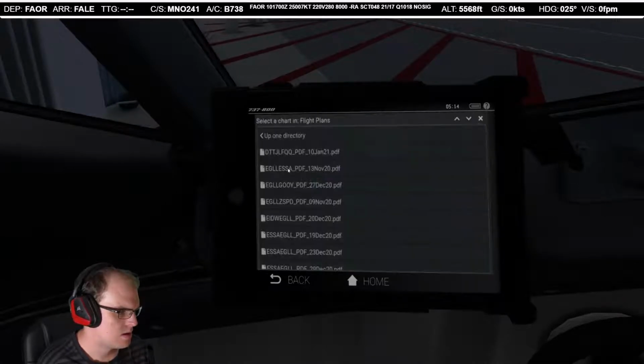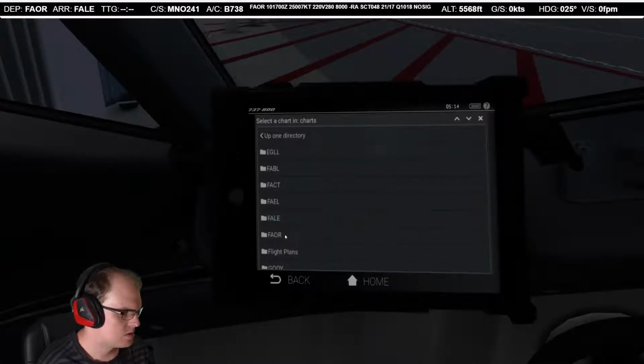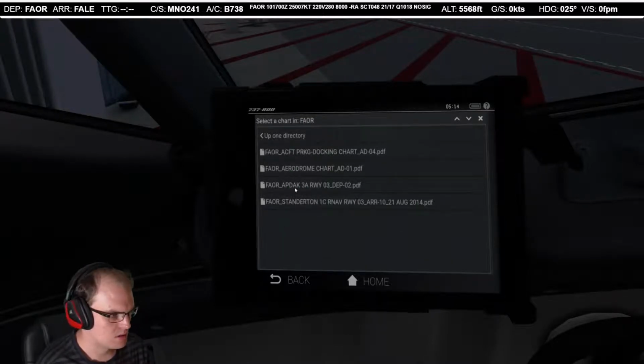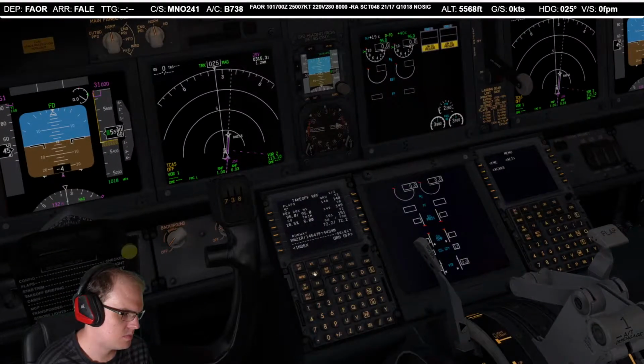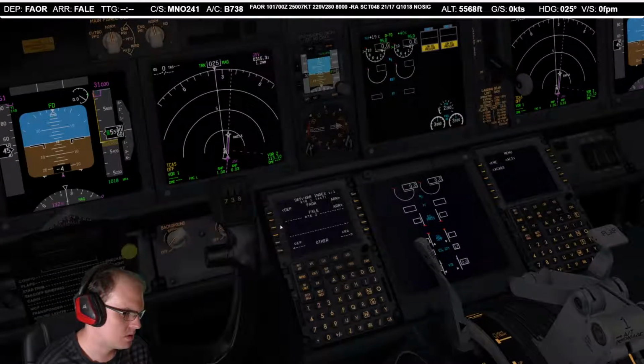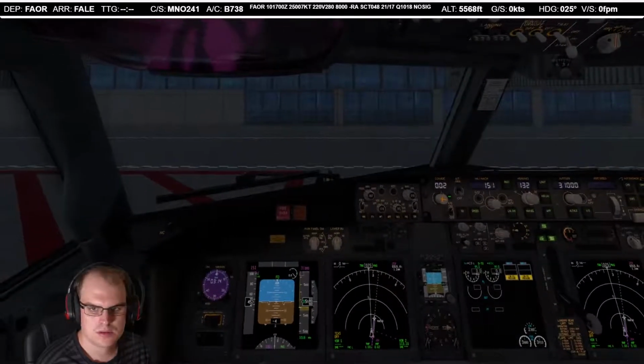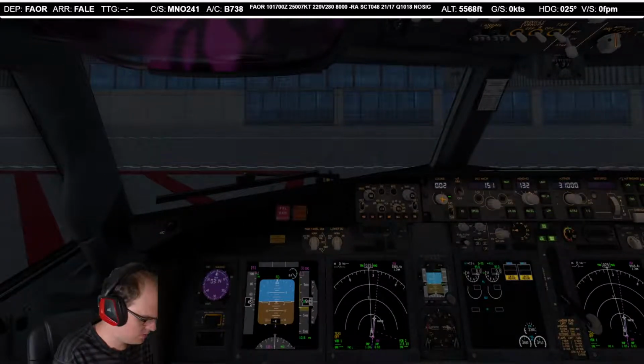Alright, let's then have a look. Do I have this departure chart? Probably not. Which one are we doing? It's not 3 Alpha, it's 1 or 2 Bravo, I think. Two Bravo. So let's go. Let me quickly find that chart for us.